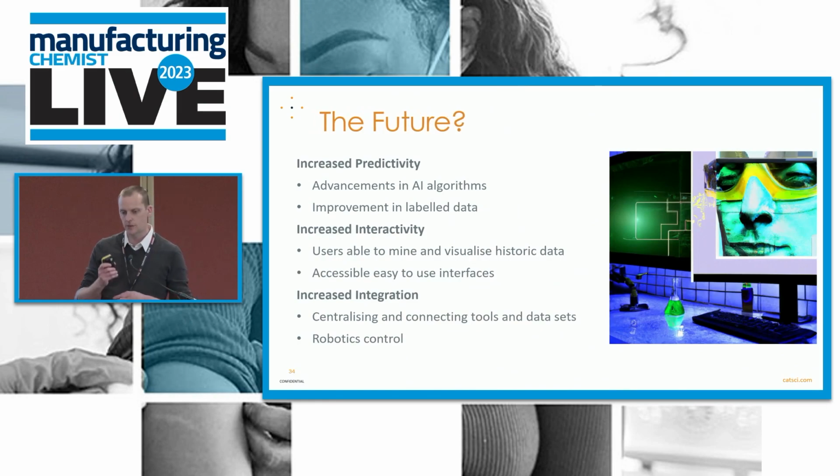Final slide. So what do the next steps look like? There's clearly advancements in these areas all the time. So increased predictivity, the algorithms change. I think as people start to capture the idea that these things are possible, we start to label our data properly, and that in turn accelerates the take-up of different AI tools.